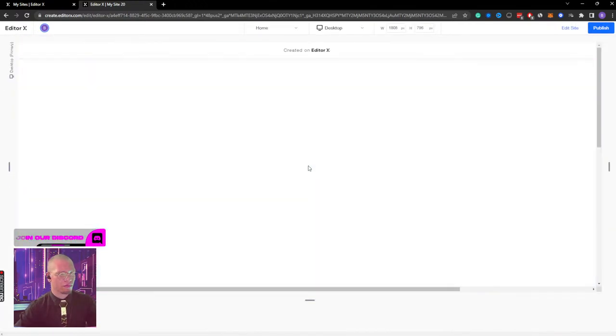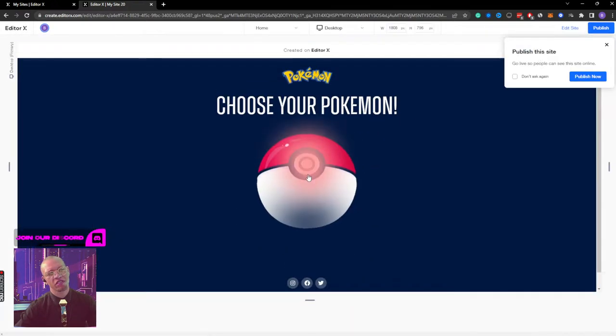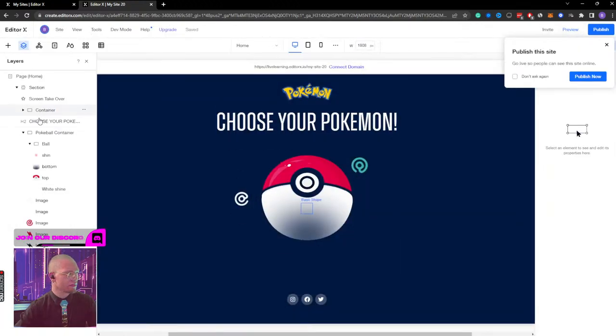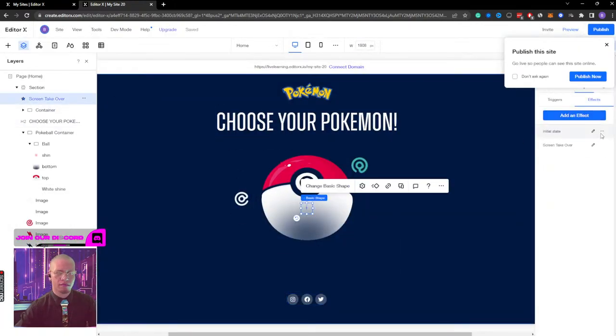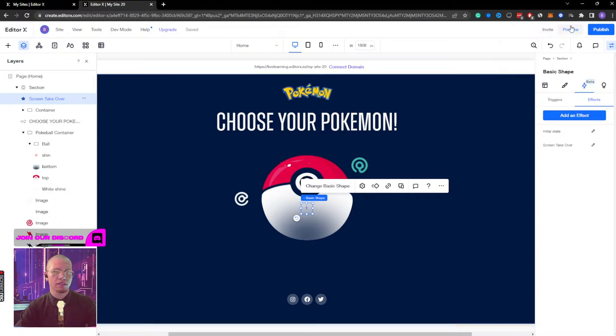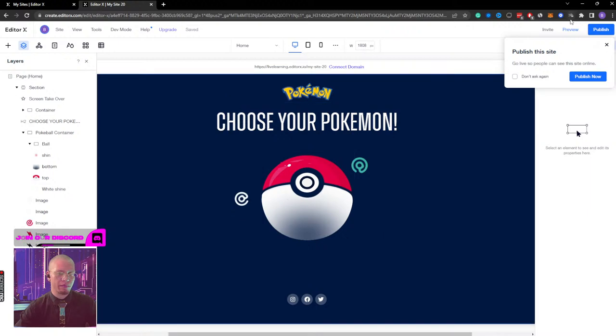Preview. Not sure if I like that either. I think that's a little light. But this is part of the process, guys. It's literally trying to figure out what is it that works? What looks good? Preview, boom, bop. All right, I feel like that's a little bit better.